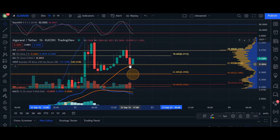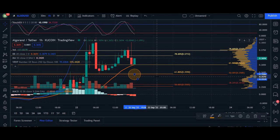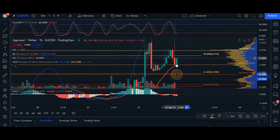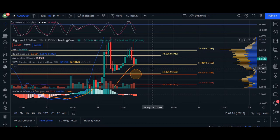Now, if we are coming down to the bottom here, and we do see the MACD indicator growing strength in the red bars, then we are going to break through the support, and this is going to be our area of convergence, which essentially just means an area of point of interest is going to be 35 cents. And ultimately, if the price does come down to 35 cents, we're going to have a really nice support around this level here. So that's my video for ALGO, you guys.